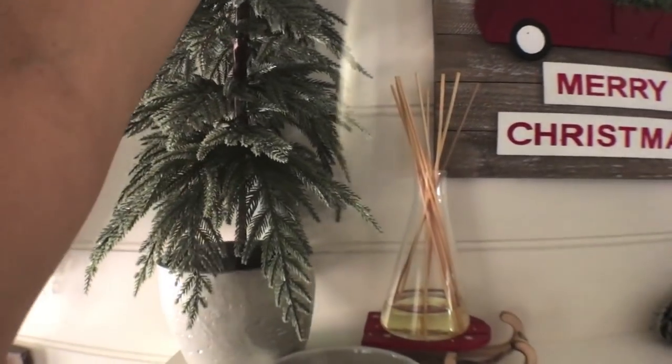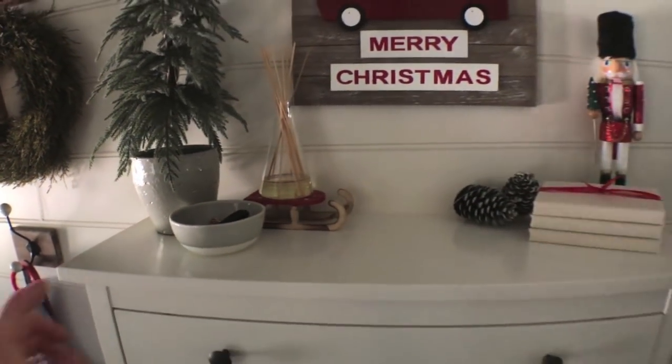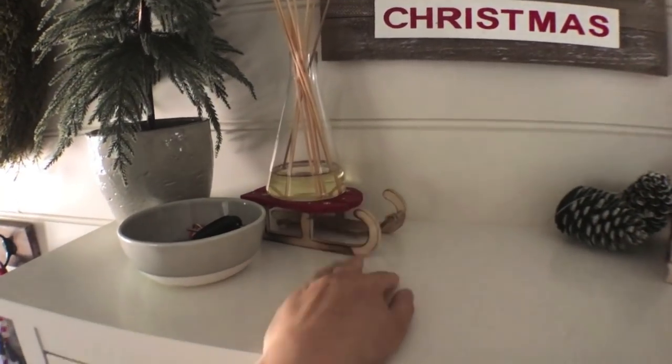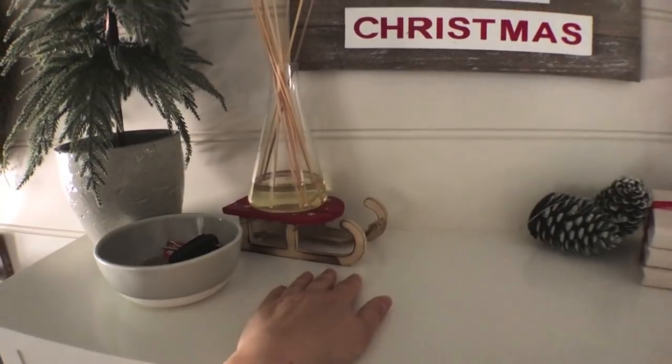The pot that it comes in is just like a little black one, so I popped that in there. I have this little sled that I got from a local gift boutique. It is an ornament. It does have a string so you can hang it on your tree, but I already have one on there, so I've got this one here.